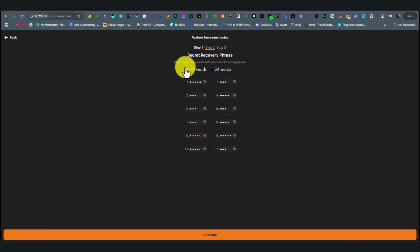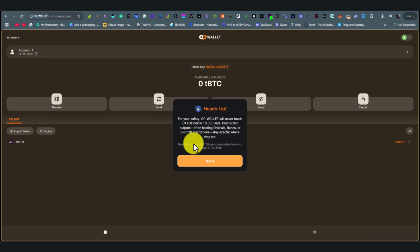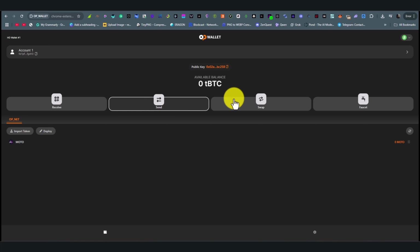Now here you need to insert your seed phrases. So after that, click continue. Keep this option default and click continue. So the account is created successfully.